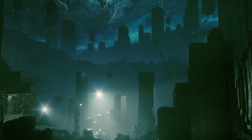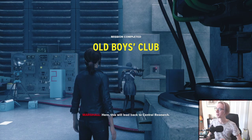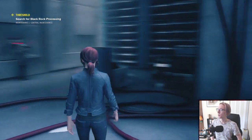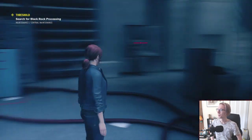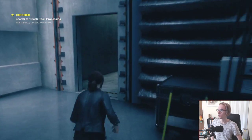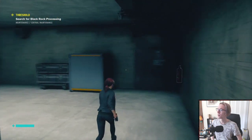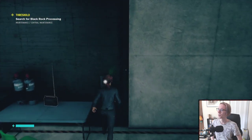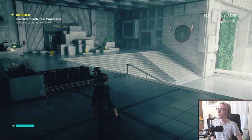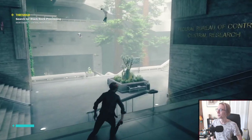Okay, that place looks cool. I think that's where we're going next. Here, this will lead back to Central Research. Oh, nice. So we've got us a level 4 clearance. Got us a secret door that's been unlocked. We need to go back to Black Rock Processing. Alright, well, away we go. So where was this secret door? Oh, right here next to the ritual division. Ah, look at that. It was here the whole time.